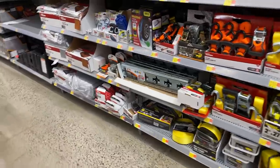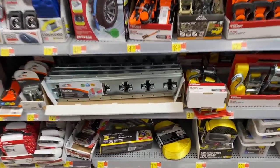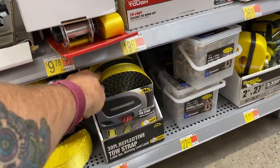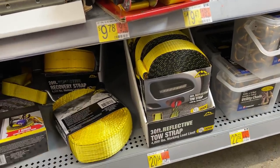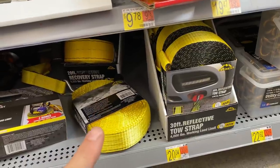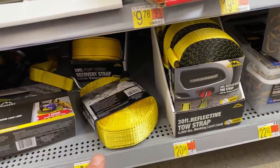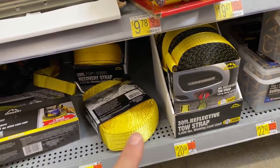Now, obviously Walmart is not gonna sell winches. You may be able to buy them on their website, but at the bare minimum, get a 30-foot tow strap, so that if you happen to get stuck, you may not be able to recover yourself, but someone comes along, you can use that and pull you out of whatever you're hung up in. So highly recommend having a tow strap in your rig.